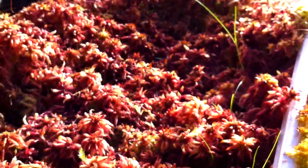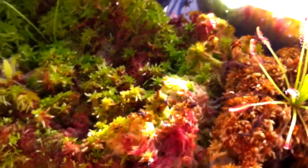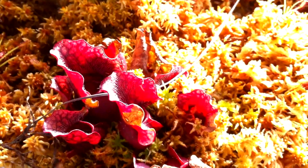The sun's making all the contrast weird, but if I can get right here and focus for you guys, you can see kind of green, kind of red. This one's kind of red, actually it's fully red, but it's looking really nice for the spring, you know, popping up. Nice, fun to play with. Wow. And for you people that like weird carnivorous plants, there's a Sarracenia purpurea.